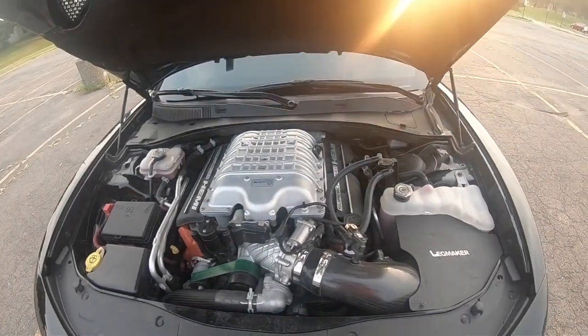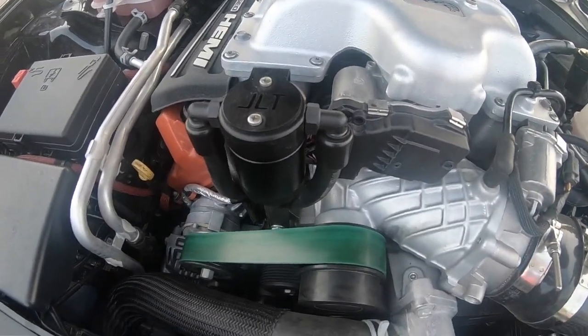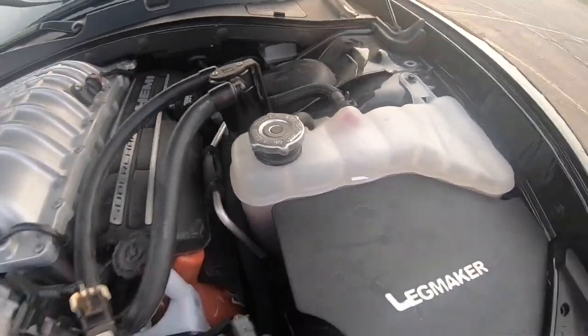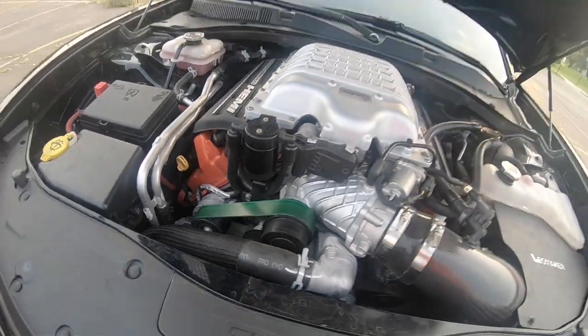What we came up with was the Lega Maker intake. The supercharger whine is insanely loud now, so I love that. We got the JLT oil separators, passenger side and driver side, to keep the supercharger clean. We also did an ATI damper. You can barely even see it. Then we did a pulley down, and a tune. We tuned it and made some really good numbers.